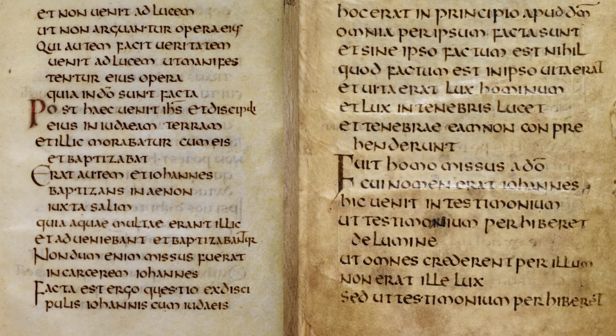The script is a type that is known as uncial. This is the standard formal text used in books in the late antique and early modern periods. The style is continental, it is Italianate, and it was introduced into England through the influence of the Italian missionaries that came with St Augustine.